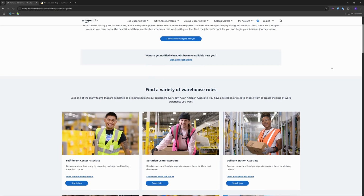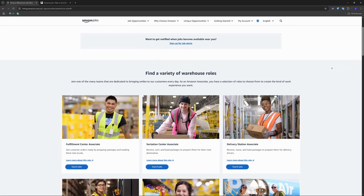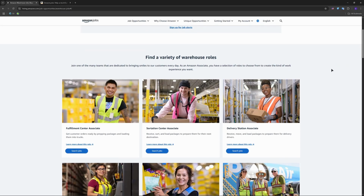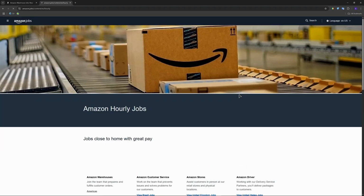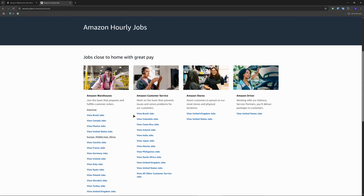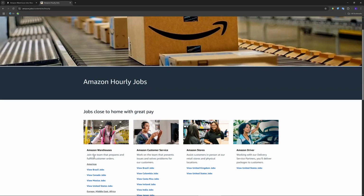So you need to open your browser and go to amazon.jobs. So this website right over here. Right after that, you press this one at the middle, which is warehouse and hourly jobs. View open jobs. Let the page load, and as you can see, you choose the Amazon warehouses, and from here you can search for a job.